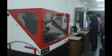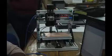Actually, this 3D machine, rather, I'll put it in this way, it is coming under my ModRob project of AICTE, which I have received in 2020. Now, under this ModRob project, I have tried to develop my advanced manufacturing lab, and in this lab, my primary objective is to develop new technological mechanisms or machineries which are very relevant in today's industry.